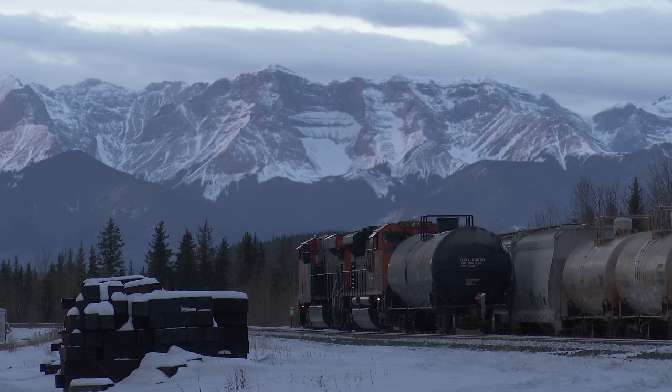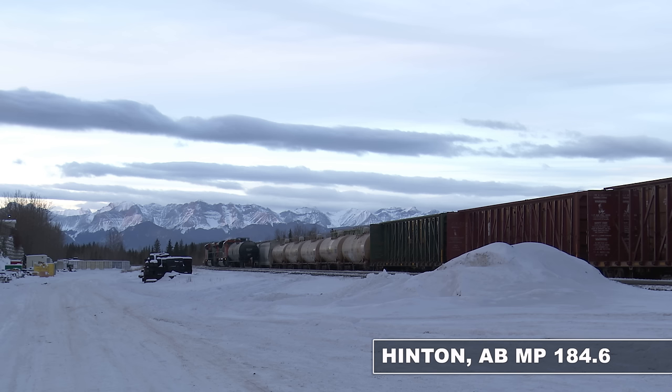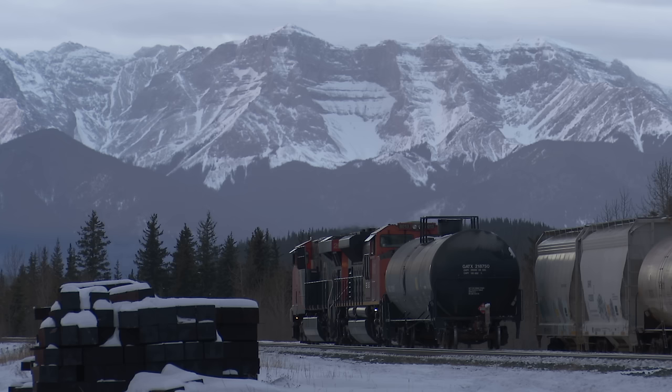The fleeting glow of a January sunrise is reflected in the sheer cliffs of western Alberta's Rocky Mountains. We are standing alongside of Canadian National's Edson Subdivision at a town called Hinton. Situated 185 rail miles west of Edmonton, Alberta, Hinton is the last town one encounters before entering Jasper National Park.